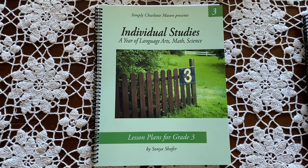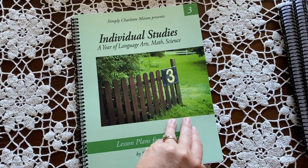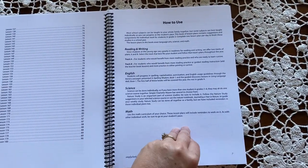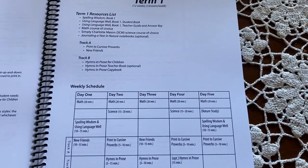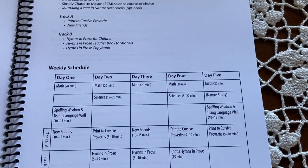Okay, now moving on to individual studies. So these are all the subjects that my third grader will be doing on his own. So this is separate from family studies. So these are everything from math, language arts, and science. It essentially covers those. So you can see that each day looks a little bit different.